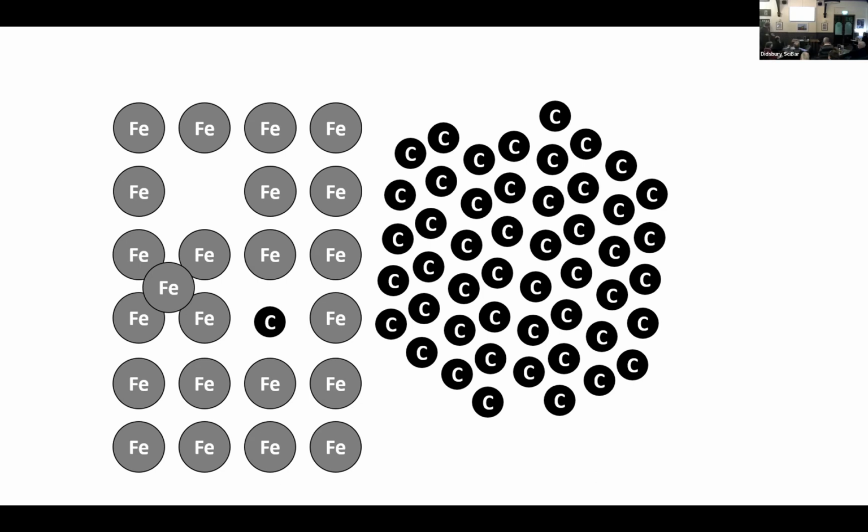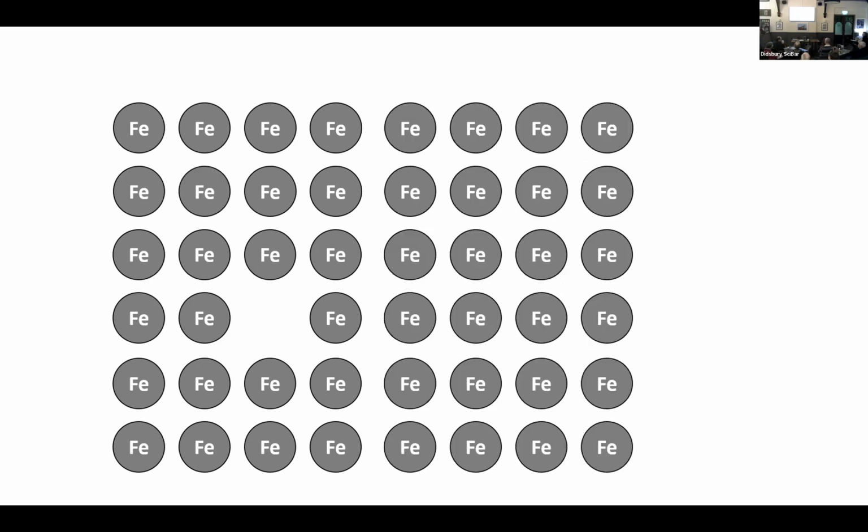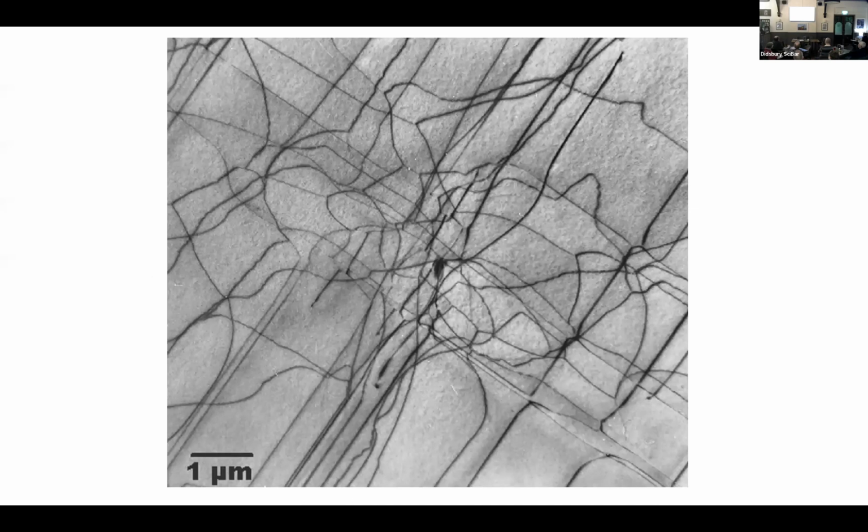We can do this, and if we do it too much, you end up with essentially pottery. So if you've ever dropped a plate on the floor, it smashes.